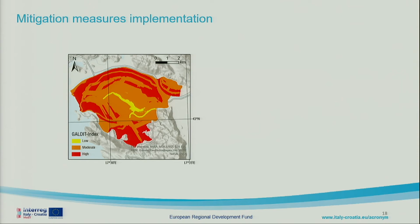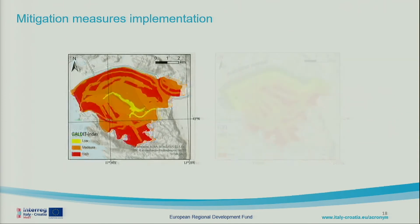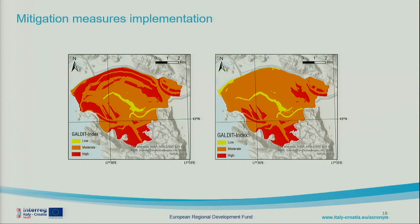If we use this last mitigation measure, the barrier near Komin and the channel parallel with the River Neretva, there is a change in two parameters, saltwater distance and freshwater distance. Now the source of fresh water for the model is the channel. And here we can see the result of the Gallet Index. We can see the improvement in the whole area of the valley, especially around the River Neretva, between the River Neretva and Channel Jasenska. The only area that is not affected by this mitigation measure is the area around Vedrica.